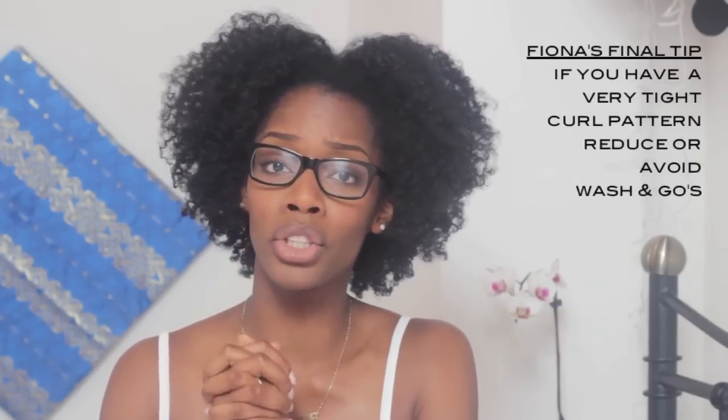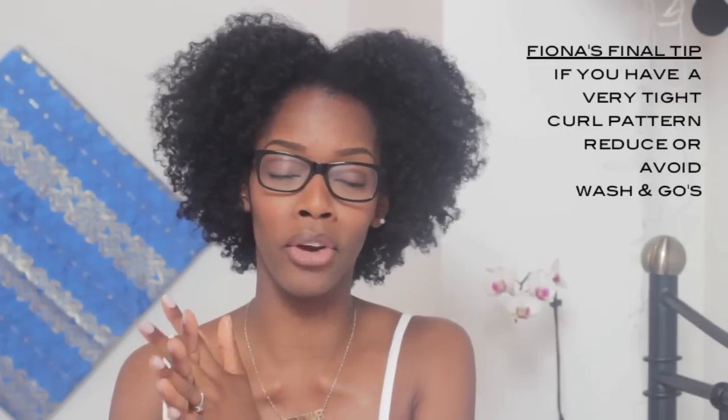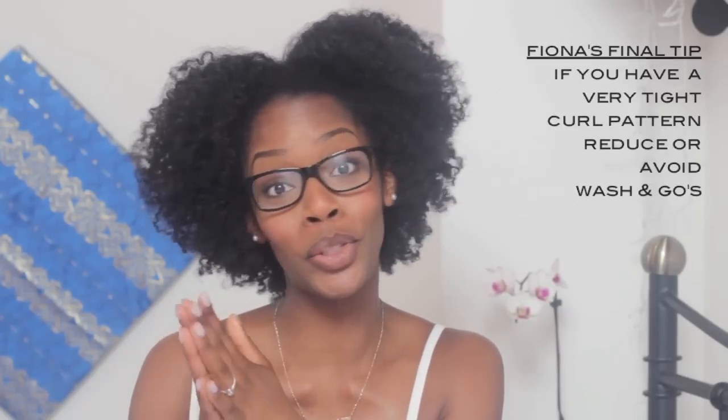So because of this, our hair again is likely to be a little bit harder, especially if you're living somewhere like the UK where we have in some areas harder water. So definitely, if you can, avoid wash and goes. I experience single strand knots the most when I wash and go, hence why I don't do it.